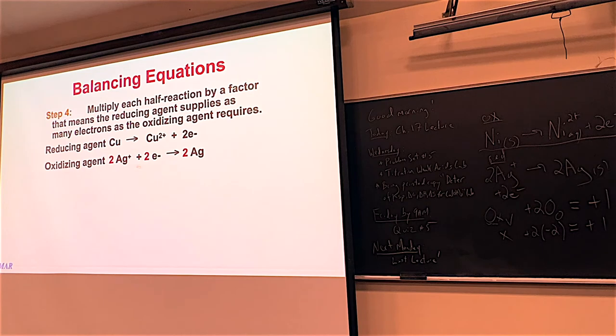And again, we're doing that just to make the electrons the same on both sides, so that when we add them together, the electrons will go away. If we had a 2 and a 3, we'd have a common denominator of 6 we would use. Anything you need so that in the next phase, when you add those reactions together, electrons go away. Is that cool?